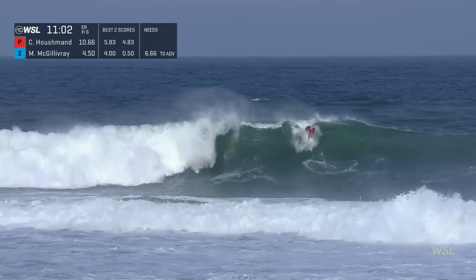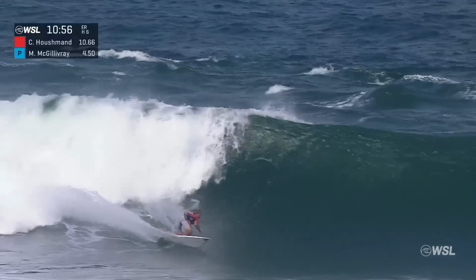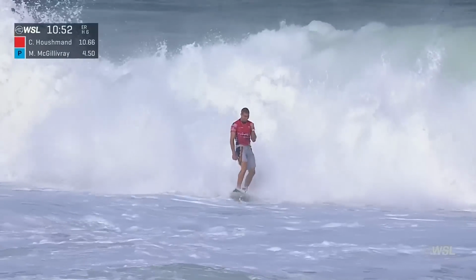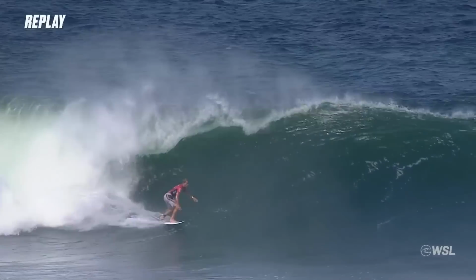Here he goes again. This is wave number 3 for Cole Houshmand. Finds a corner at Italo. Off the bottom, slashes off the top with a huge turn, throwing tons of spray. Back up with a vicious snap. 2-turn combo. Big smile on the face of Cole Houshmand, and he's going to extend his lead over Matthew McGill.